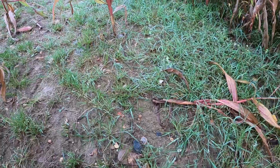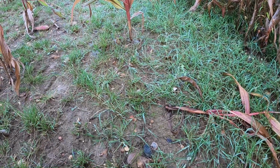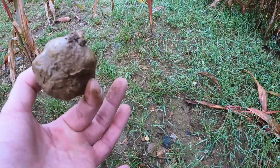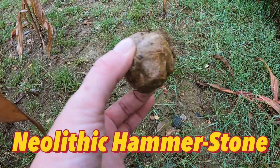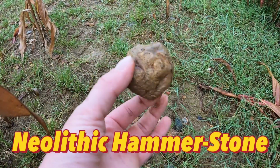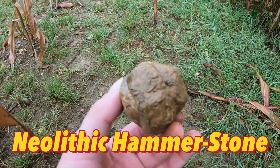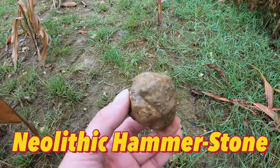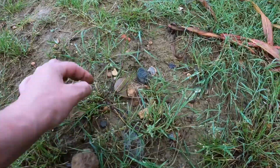Well, I didn't have any luck in the woods, not today anyway, so I've come out here just to have one last little look at this cornfield as I walk across, and found out that might just be a stone, but the damage on that looks as though it could have been a hammerstone. So I can have a proper look at that when I get home once I've given that a wash up.